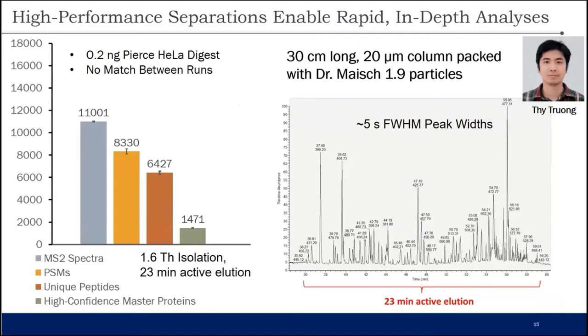But these high performance separations give us really nice in-depth analyses. This is with a 0.2 nanogram, sort of our single cell sized aliquot of the Pierce HeLa digest. You can see with this 23 minute active elution window, our peaks are about 5 seconds wide at half height. And this is with a 30 centimeter long, 20 micron inner diameter column packed with Dr. Mesh 1.9 micron particles. This is looking at MS2 spectra, about 11,000 spectra, about 8,000 PSMs. Some of those are probably redundant, so about 6,000 peptides and 1,500 proteins. All right, and we'll be talking about acquisition methods to improve that.